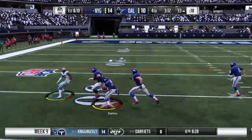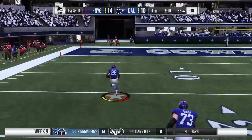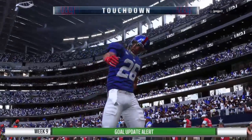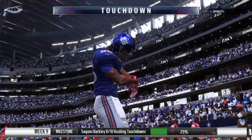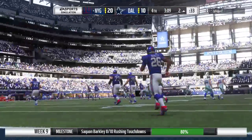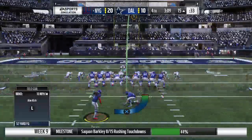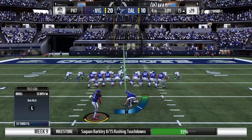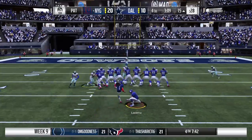After the penalty, they go with Barkley. There he goes, left side. Touchdown, Giants. Saquon Barkley, his 2nd touchdown of the game and his 9th on the year. And the Giants add on to their lead. And he certainly played a pivotal role with those 2 TDs and why they're up on the scoreboard right now.